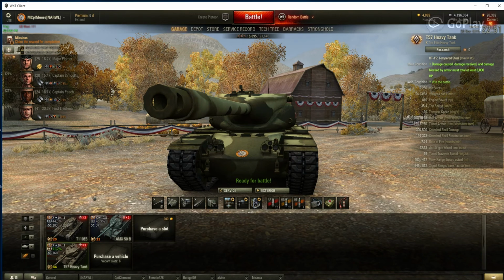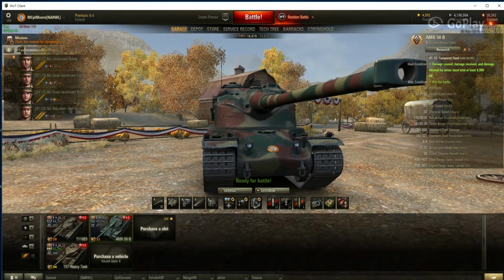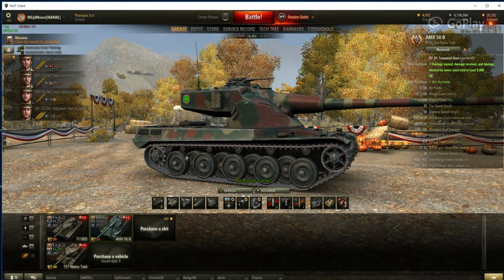Well, yes, I have the 50B, and I think it's a great alternative to the 57. It is very role specific. It's got that flexibility that's great across the field. But I think, again, just for my personal play style, I really like the 57.